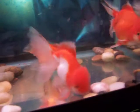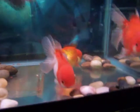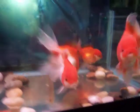Very pretty fish. All four of these, or five of them, are very pretty. There's that little guy. This little grand champion. I'm not sure, he might have to stay here too. I want to keep everything.